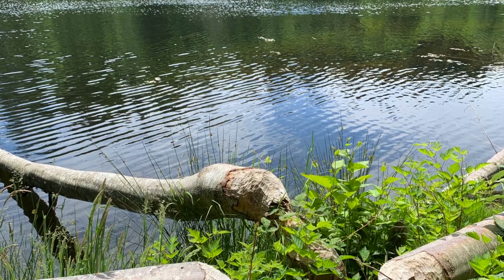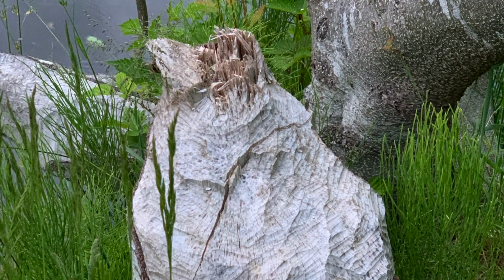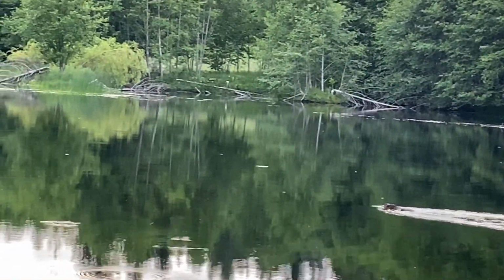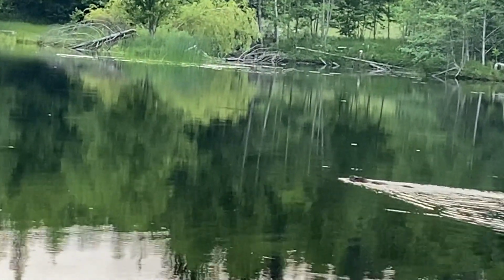Here they can use their sharp incisor teeth to strip off the bark from a fallen tree trunk and nibble at it while still being close enough to water. Their network of channels also enables them to ferry whole branches back to their pond.